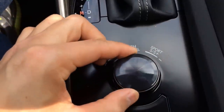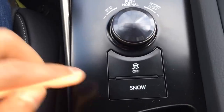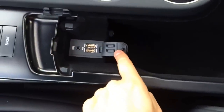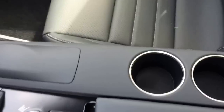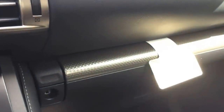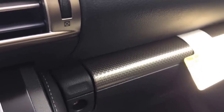Drive mode selection: Sport, Sport Plus, Eco mode, push down for normal, traction control off, double cup holder, and center storage compartment, with USB and auxiliary input. Glove box compartment. Beautiful accents all over the IS350 interior.